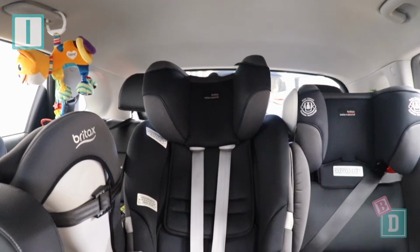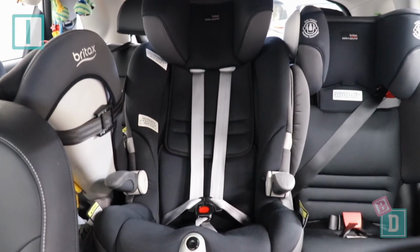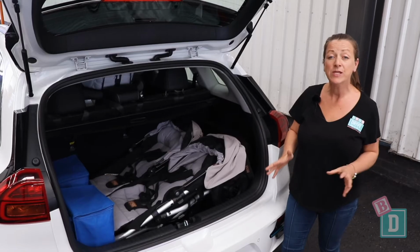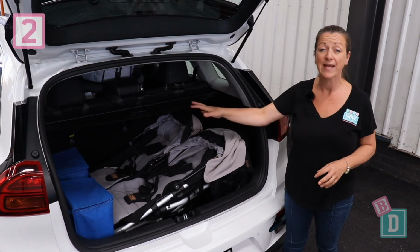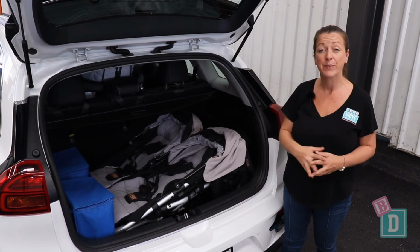Number 1, it's going to fit 3 child seats in the back of the E-Niro, which is fantastic. Number 2 is the boot is a really practical size. You can get a big twin stroller in here and 2 shopping bags, and it's very deep.